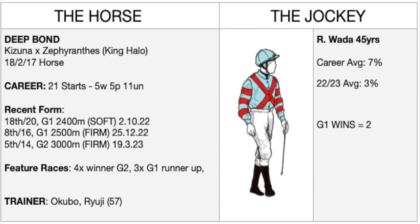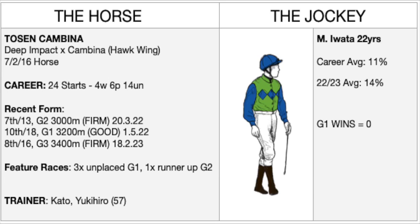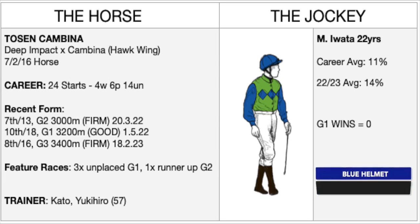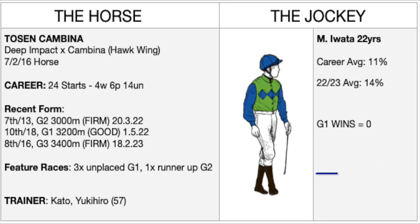Tosen Kambina is a 7-year-old that has had 2 previous attempts at the Tenno Sho Spring. His results were 5th in 2020 and 10th in last year's edition. The year that he ran 5th, which was at Kyoto Racecourse, I might add, he had finished 2nd in the Hanshin Daisho 10 as his lead-up race. This year he ran in the Group 3 Diamond Stakes, a lower-ranked lead-up race, and he finished 8th. So not much chance of Tosen Kambina winning.